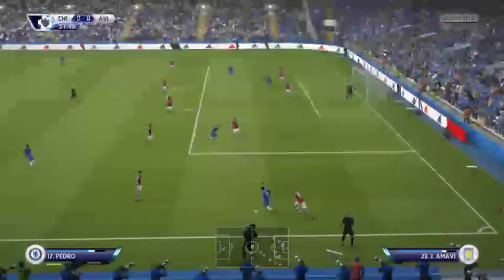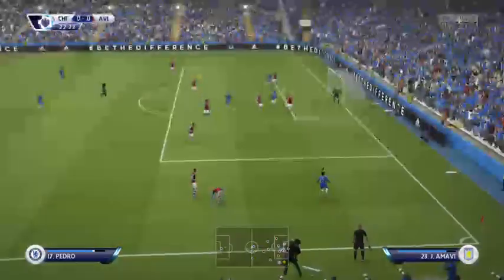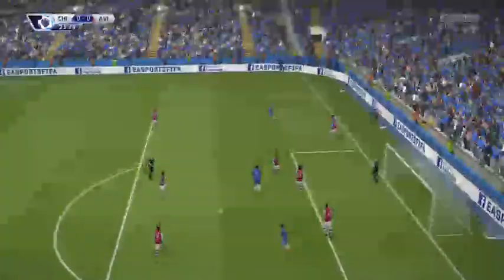The score is now 1-0. He's put it in well. That's really the way to get the ball out of the danger zone. Shots on here. Decent block. Oh, and the referee's given the penalty.